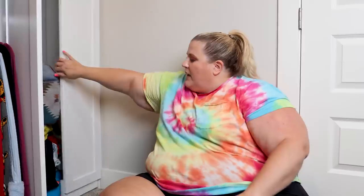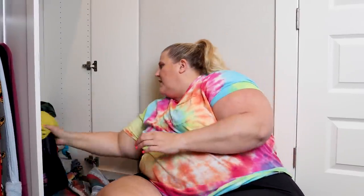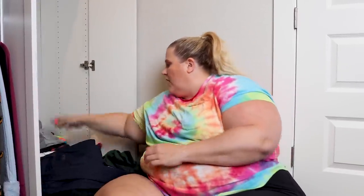Okay, so now we get to the dangerous part, and I'm like 90% certain when I open this door, it's all just gonna, well, let's just see. Okay, it is holding. Nope, see, there we go. Let's just pull it all out. Oh my gosh. It's just so much stuff that I don't wear and don't need. I don't even know why I've kept it.